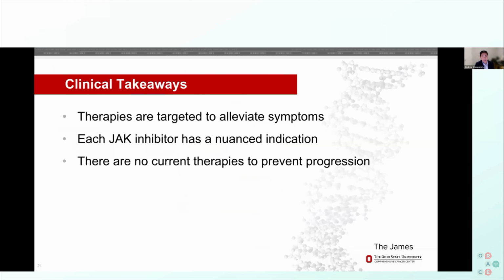So the clinical takeaways are that the therapies are targeted mostly to alleviate symptoms in myelofibrosis, including shrinking the spleen, amongst the other B symptoms of fevers and night sweats. Each JAK inhibitor has nuanced indications, particularly with thrombocytopenic patients and anemic patients. But as I mentioned, soberingly, there's no current therapy that prevents progression to acute leukemia.